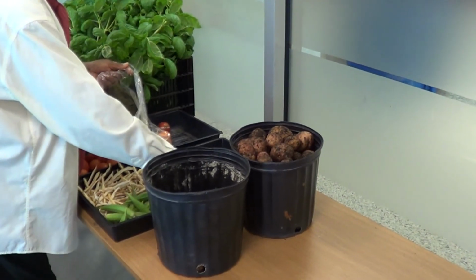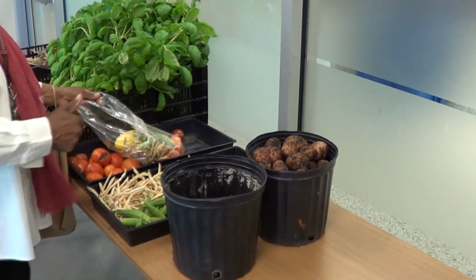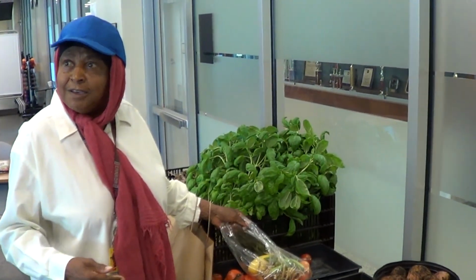It's so good for the body. The doctors, they teach us that healthy vegetables is medicine for the body. It's medicine.